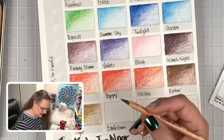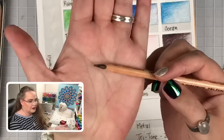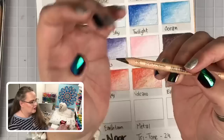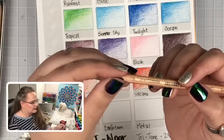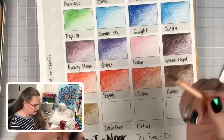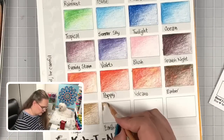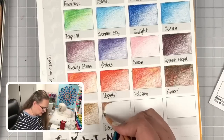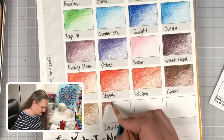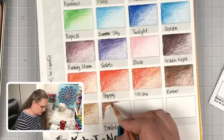Yep. Okay. Earth tones. Here we go. So this one's definitely going to be a nice dark brown. Very little of the light brown colors are coming through on this one. We'll see if I'm right. As the medium tone is the main dominant color that comes through. We'll see here. Ooh, this is a really pretty brown.